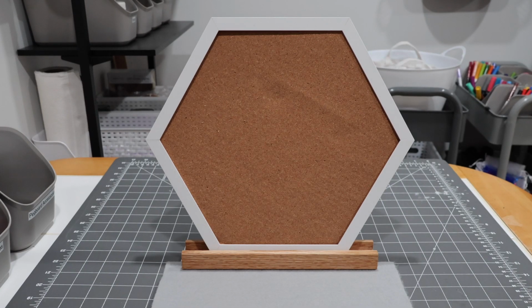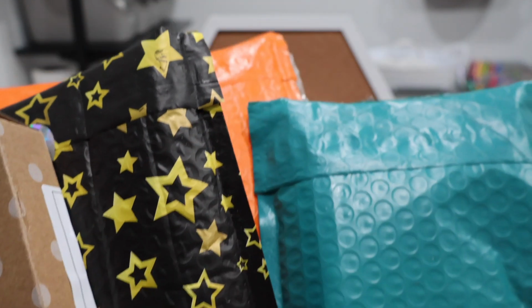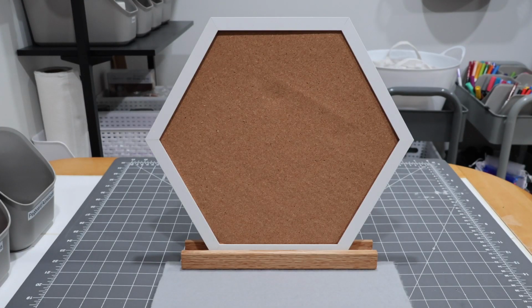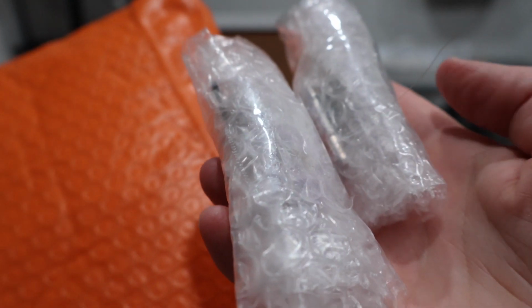Pin mail time. We have 1, 2, 3, and 4 packages today. They are all very colorful and fun, so I'm excited to get into them. Let's go with the big orange one first. I don't normally go with the biggest package first, but oh, I got a nice piece of pet hair. That's always fun.